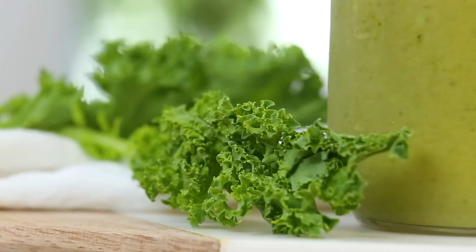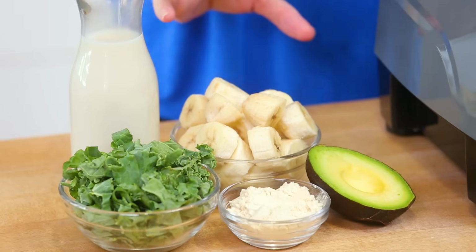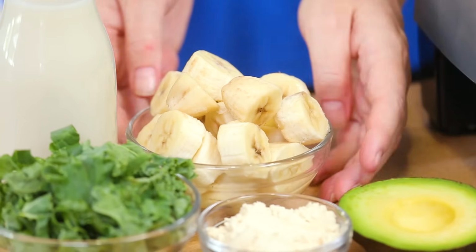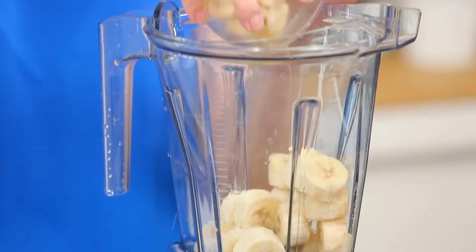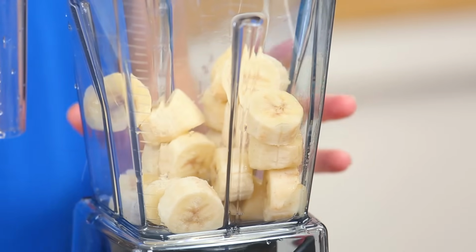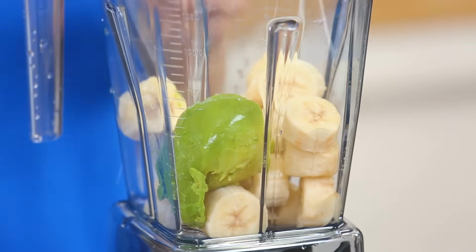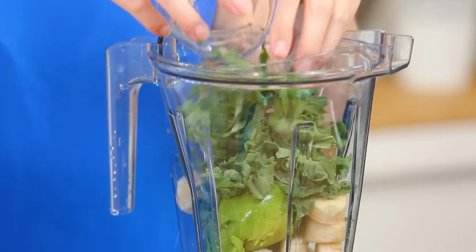Finally, I'm whipping up what I'm calling my Dreamy Green smoothie because you actually won't believe how delicious it is considering I've snuck some greens in here. We're starting with some frozen banana in our blender. Always great to use frozen bananas because you get a nice cold, creamy texture. To that, I am adding half of an avocado. Then I will pile in my greens. I'm using kale here, but of course, baby spinach is another great option if that's what you have on hand.